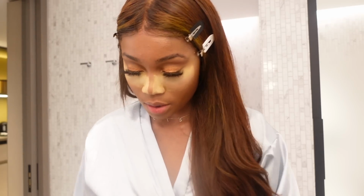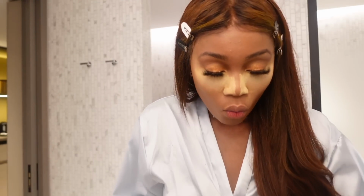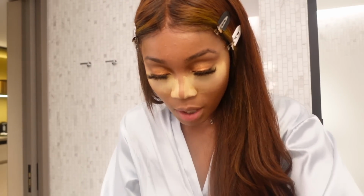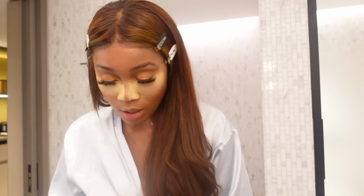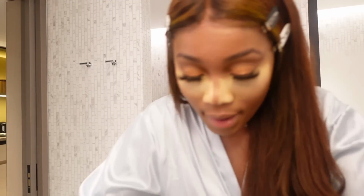Find my beauty blender. I've seemed to misplace it. I always lose things that are right in front of me. If you watch any of my Instagram lives when I'm doing makeup, I literally lose things that will be right in front of me. Where, oh here it is.